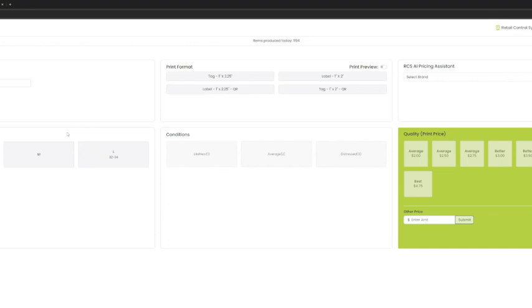This is all customizable again on the administrative side, but for today's purposes, I set up some standard definitions to show you. So quantity is obvious. I have my different print format, so I can do a tag or a label depending on what's necessary for the product. We'll do print preview so you can see the label that comes out. Size is totally customizable. In this case, we'll do a medium.